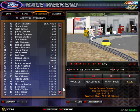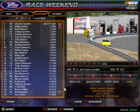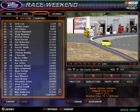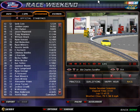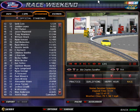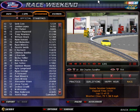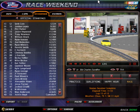25th is Jonathan Zorland, 24th to Chelsea Bowles, excuse me. Becca Tillier 26th, Mike Becker 27th, and Kat Tillier 28th. 29th will go to Quentin Moore, 30th to Kyle Langland, 31st Ryan George, Zachary Fitzwater, Paul Minnick, Zach Winkle, Alexander Rowe, Jesse Turner, Joshua Sakuli, Michael Whitman and Max Anderson, excuse me, will be the last of the finishers in today's event, all of them on the lead lap.